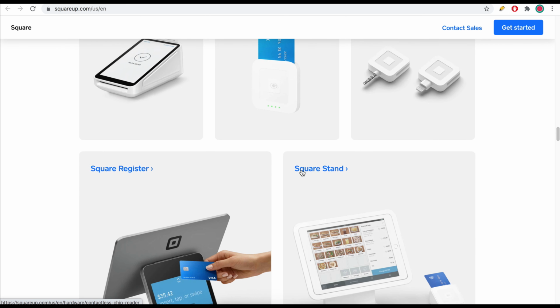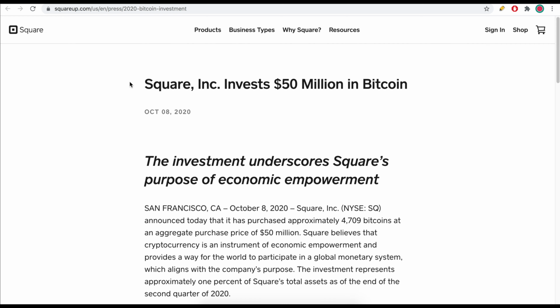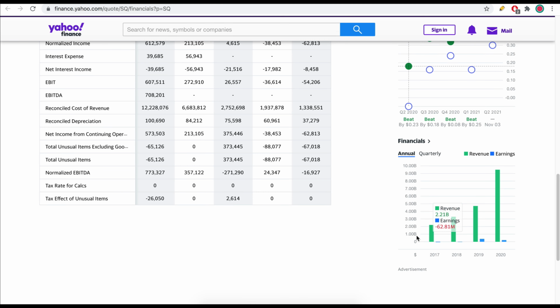this pivot low. I'm sure many of you are familiar with Square and their technology for payment processing. Last year, they also announced they invested $50 million in Bitcoin. Back in July, they also announced they were building a hardware wallet for cryptocurrencies. Square is specifically focused on Bitcoin DeFi businesses. Looking at their financials, you can see a geometric growth of their top line revenue.